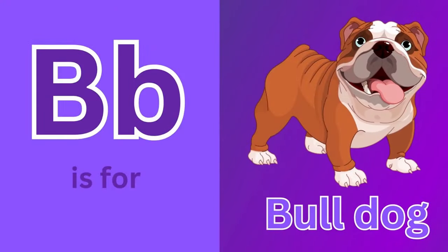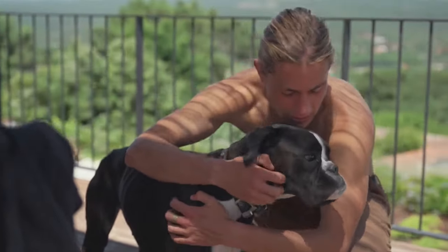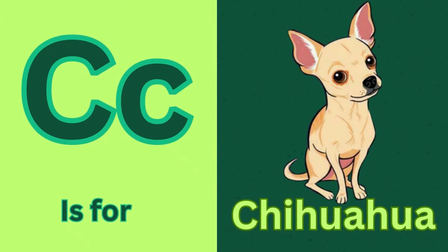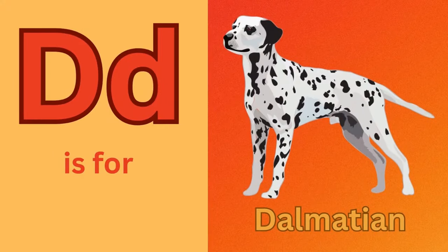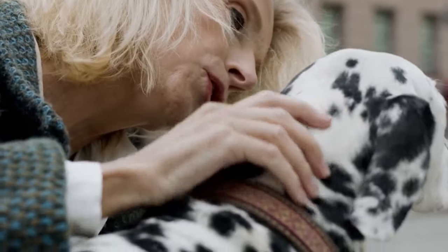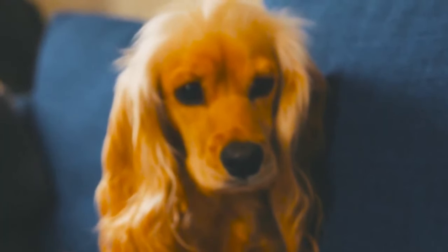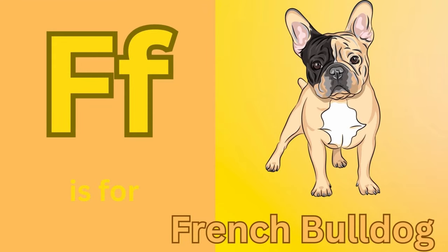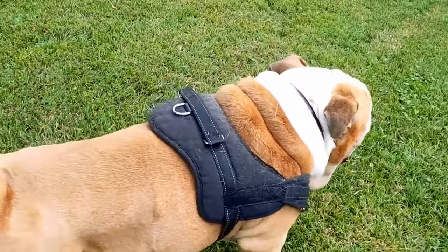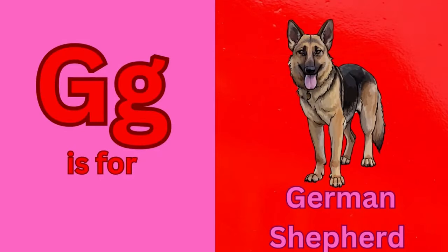A is for Australian Shepherd. B is for Bulldog. C is for Chihuahua. D is for Dalmatian. E is for English Cocker Spaniel. F is for French Bulldog. G is for German Shepherd.